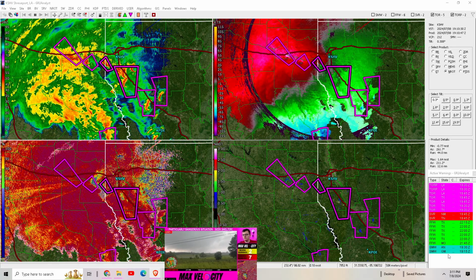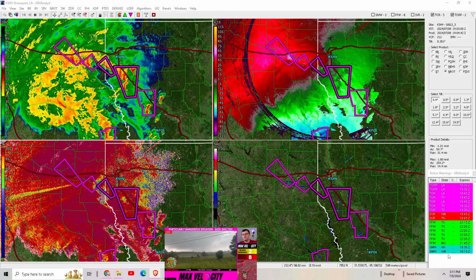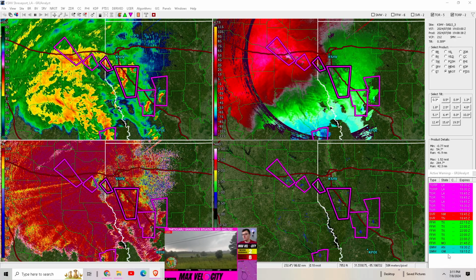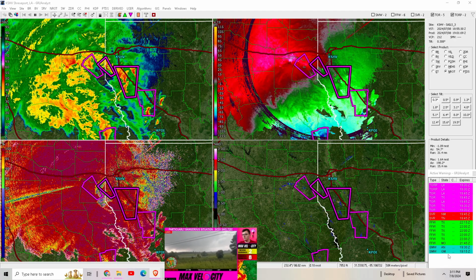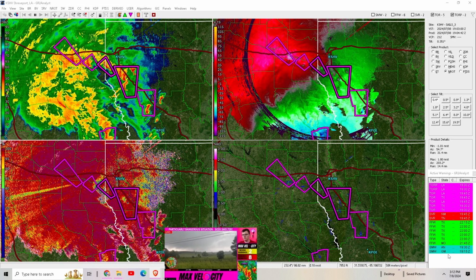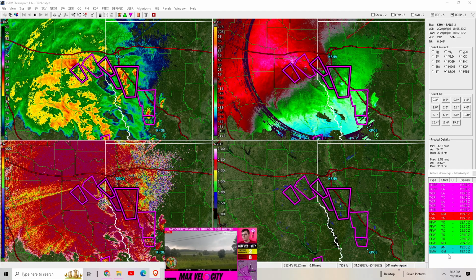Have to wait for it to get in front of us. A new tornado warning has been issued. Yeah, a little stovepipe right now. I think we got a visual though, guys. Oh yeah, look at that. To the right side. Definitely a tornado there. Looks like it.